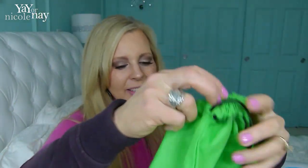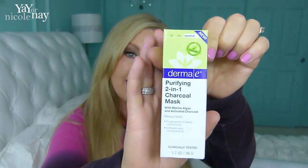So, cute little backpack here, and this was from Derma E. In it, we got a Purifying 2-in-1 Charcoal Mask. Looking forward to trying that. And I think there were some coupons in here. Yeah, there's just some information and then some more samples of day creams and little foil packets and things like that. So Belief gave us a little bag and 2 samples, the True Cream Aqua Balm and True Cream Moisturizing Balm. So little deluxe samples of that.